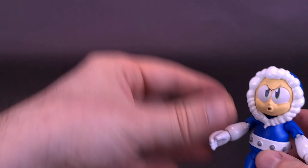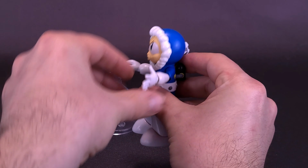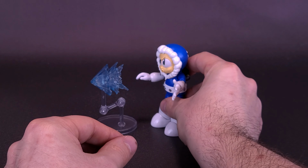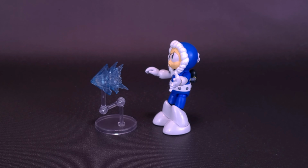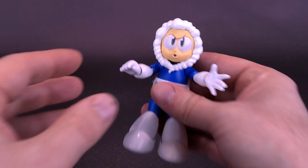Actually, you know what? Just before we move that out of the way, if you want to have it displayed, while it doesn't attach at all to his hands, you can get the next best thing. You just have the figure displayed along like that. Let's move that out of the way. Getting a closer look, though, at Iceman.